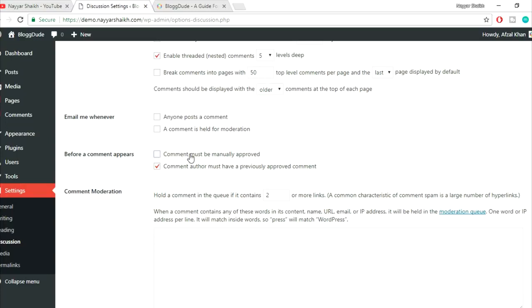Okay, so if you're running a very good website which has a great amount of traffic, then I think you should enable this, because then many people will try to spam your comment section. You can just think for yourself whether it is good for you or not, because for someone this might be good, but for someone this might be bad.